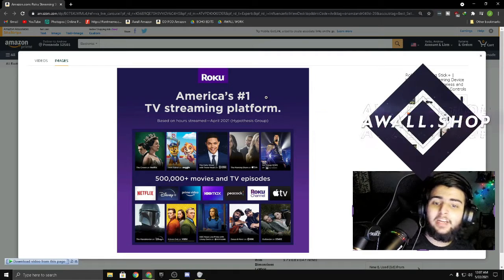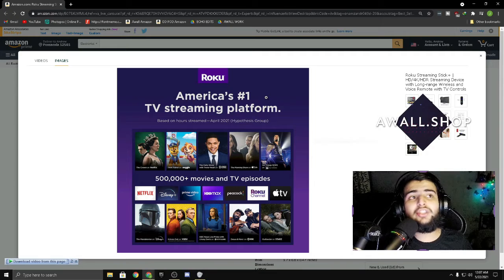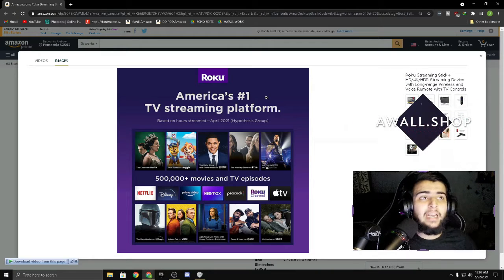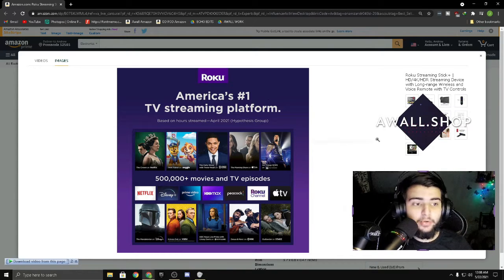Plus, you can enjoy America's number one TV streaming platforms with this, whether it's Netflix, Disney Plus, Prime Video, HBO Max, Peacock, Roku Channel, Apple TV, all your favorite shows, everything. It offers a ton of power, a ton of fun, snappy and responsive. You'll stream your favorites with ease, from movies and series on Apple TV, Disney Plus, Prime Video, Netflix, Roku Channel, HBO, to cable alternatives like Sling and Hulu with live TV. Enjoy the most talked about TV across thousands of channels. How cool is that, right?